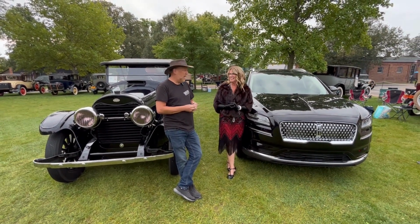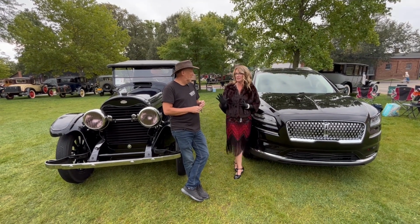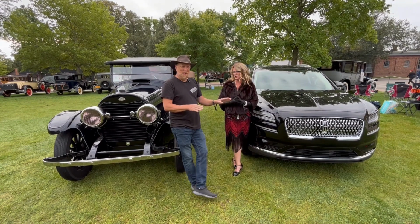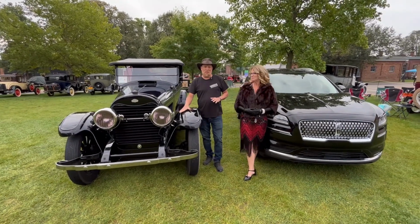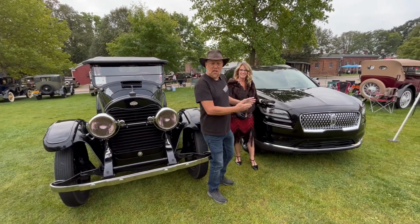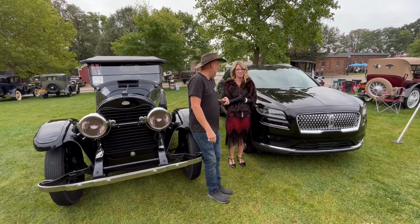Twin turbo. Okay. So it probably goes fast. I have only driven it about 12 miles. I picked it up Friday. So this is brand new. This is a 2023 Lincoln, and this is a 100-year-old Lincoln, 1923. So we're just kind of doing a quick comparison, and we're going to compare the owners. She's a lot prettier than I am, so she gets the pretty Lincoln. Oh, I disagree. Yours is lovely.